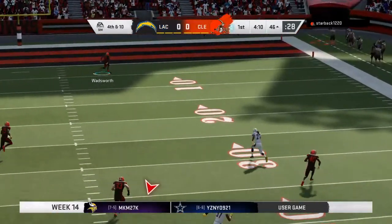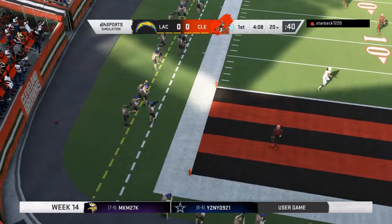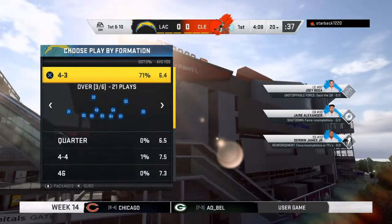He was called on 3 times in the win last week as his first one here's away. And that'll hit in the end zone. Much too much leg there. That'll be a touchback.